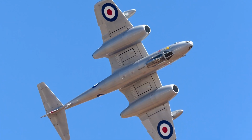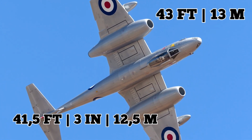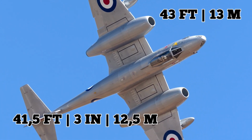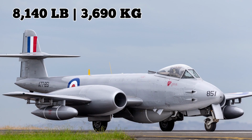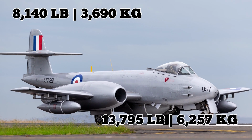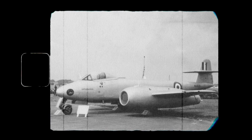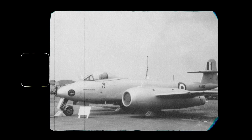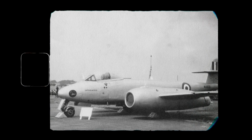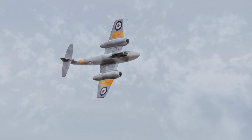The initial specifications for the aircraft included a length of 41 feet and 3 inches and a wingspan of exactly 43 feet. It had an empty weight of 8,140 pounds and a maximum takeoff weight of 13,795 pounds. The Planes of Fame Museum describes the Meteor as one of Britain's first-generation jet interceptors designed during World War II. Its notable achievements include intercepting V-1 flying bombs over England.